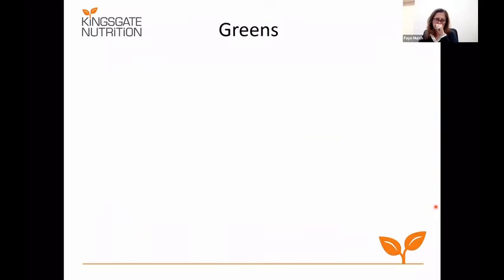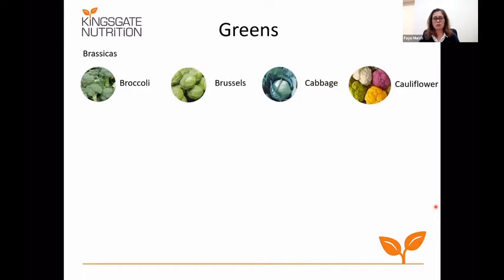So greens, innumerable greens. I'm sure this time of year we could come up with anything at all on a list of greens, because that's all being produced. So just a quick summary of some of the greens that are available. We've got the broccolis, the brassicas, basically.